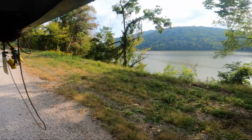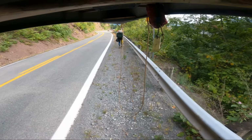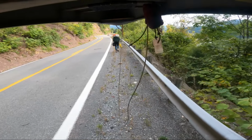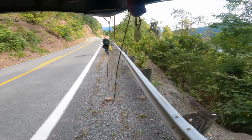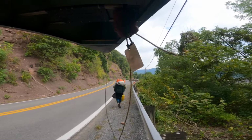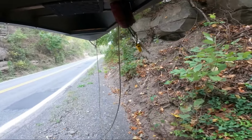Beautiful day here in West Virginia. Here we are getting around Bluestone Dam on the highway. Not ideal, but we gotta do what we gotta do. We're getting there. We're almost done. We're on our last leg, walking down to the river.